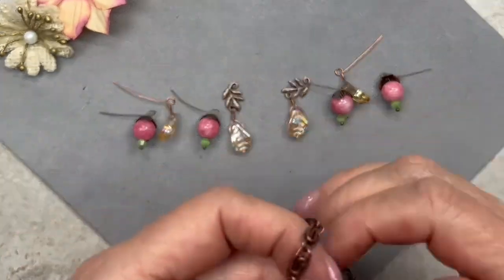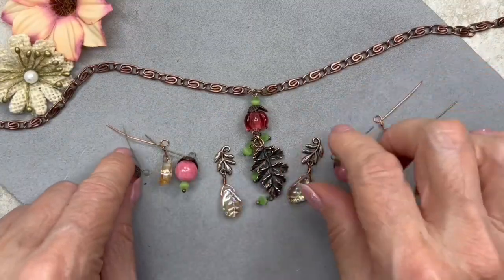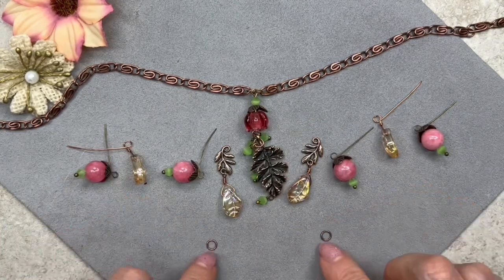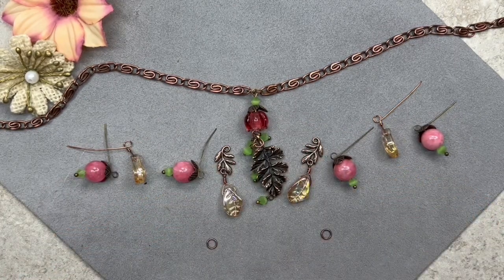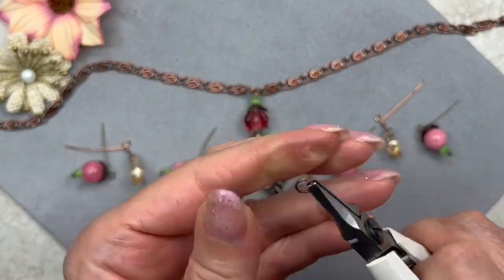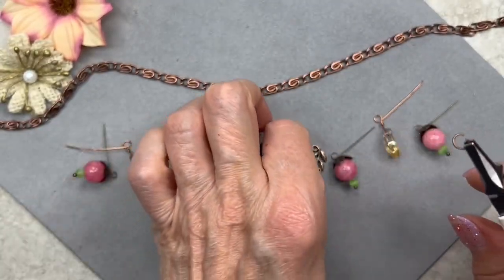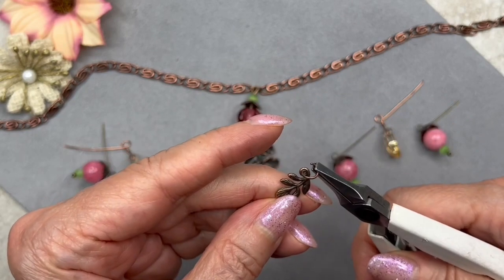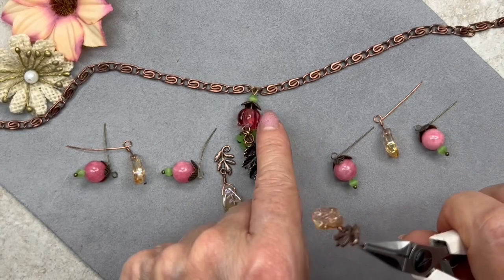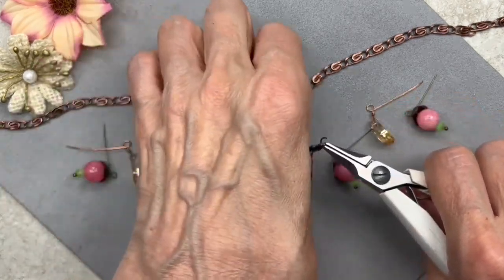Let me show you what we have so far. Isn't that adorable? I love it. So now we're going to connect these charms, and that should be relatively easy. I have 2 5mm jump rings for these two dangles. So let's go ahead and connect them first. Let's open up the jump ring, connect this one here, like that. And now we need to figure out where we're going to put it on the chain. And I think I'm going to connect it to this link here. Let me show you.